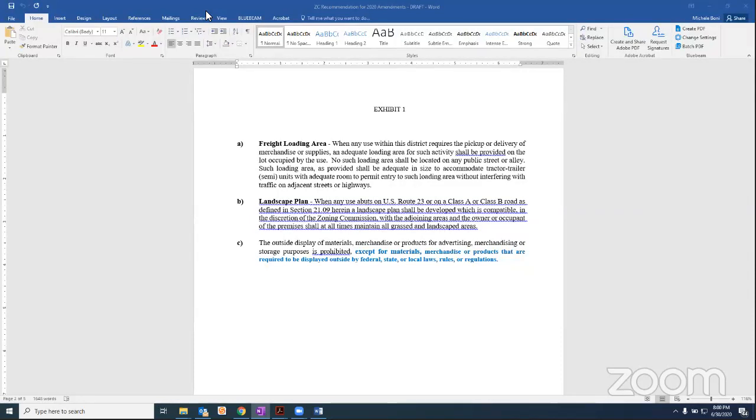I completely understand the propane tank. This does not say propane tanks. This is anything that's required to be displayed outside. So that's only stuff that's required. Yeah, so if they come back to us and say that by federal or state law, something above us, it has to be outside, like if there is some new federal law that says mulch has to be outside, then they would need to show that to us for us to permit it.